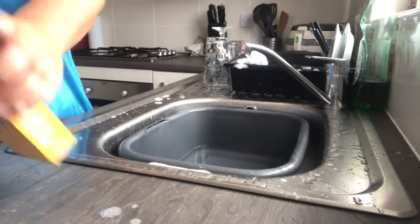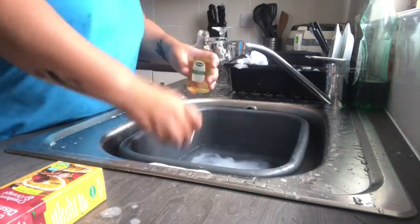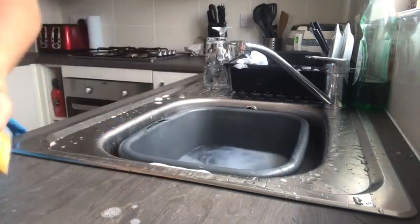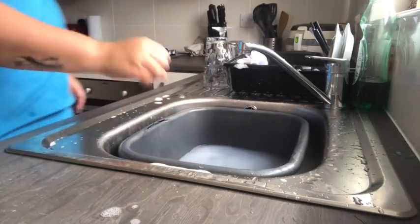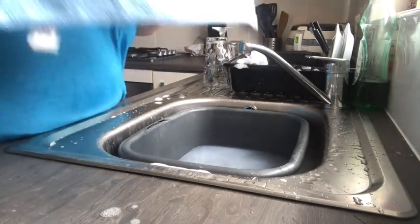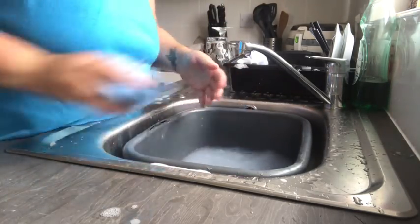And now with some warm water, I am adding some Zoflora, and I've gone for the scent cranberry and orange, and I always just fill the sink up a little bit with this, and I think it leaves the kitchen smelling lovely. And then I also clean the work surfaces with it as well.